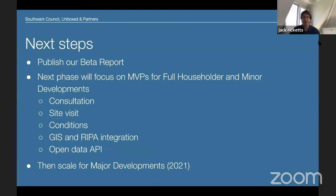And then the next piece of work we plan to do is scale this up to full householder and minor developments. And that means obviously we need to start designing and building elements for consultation, site visits, conditions, mapping and GIS, and further integration with the Ripper project, which pushes valid applications to BoPS, our system, and further building out our API to publish all the planning app data and information that we hold. And as I mentioned earlier at the start, we obviously won't stop there, and we'll look to scale up to major development next year.